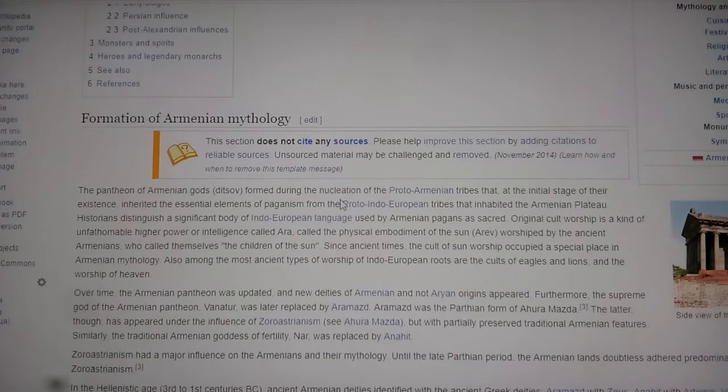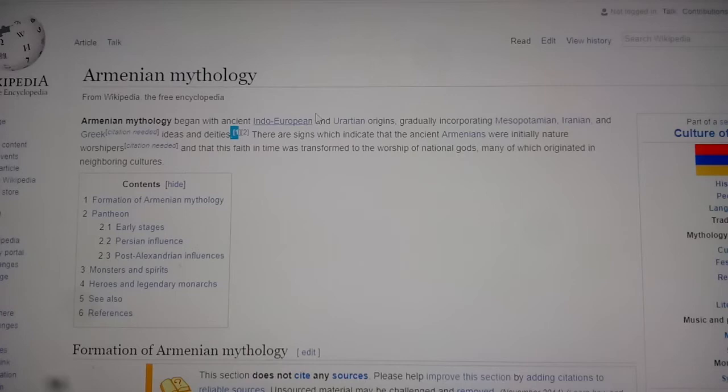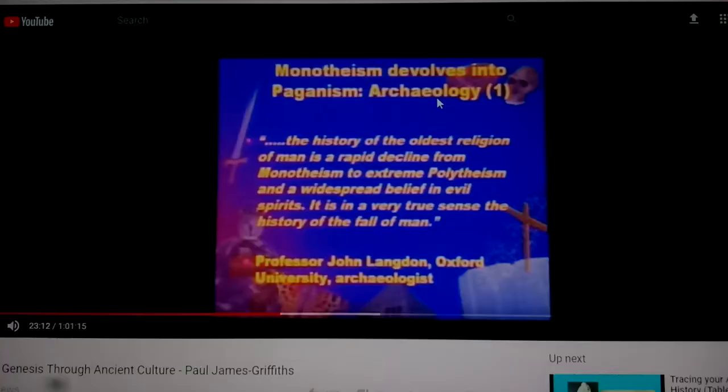It's funny what they do here too. Began with ancient Indo-European and Eurasian origins. We are the people of Ur. Okay? Abraham was from Ur. Okay? His grandpa, his father were from Ur. They made gods. When you research Ur and you realize they started in single god worship and eventually devolved into multiple god worship, and you can see it with this video right here.